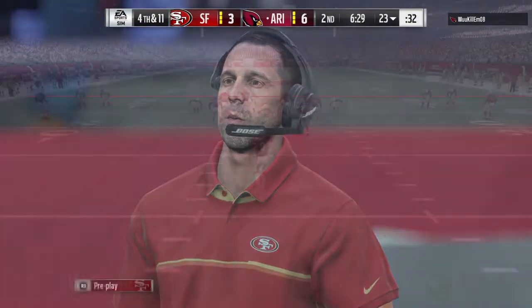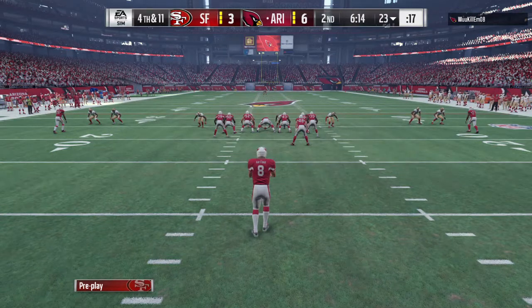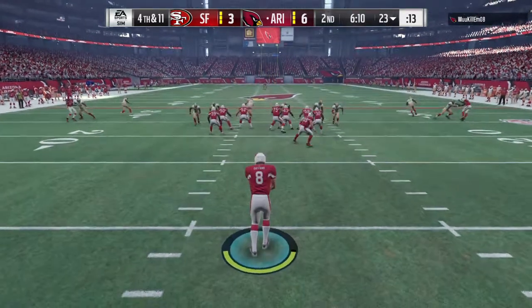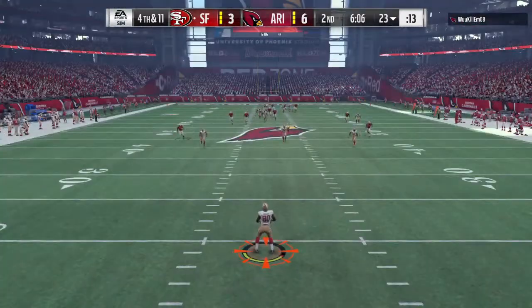Well, that play was the very definition of fast, quick, and in a hurry. Suddenly, he was there. Yeah, blink of an eye, that happened fast, and a big sack. And the punt team on now as this one's sent away.